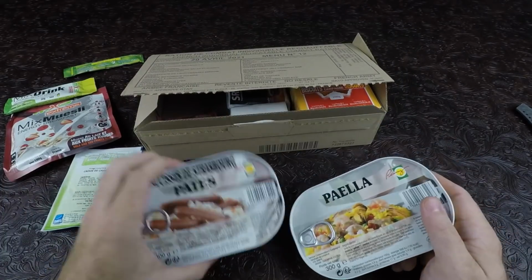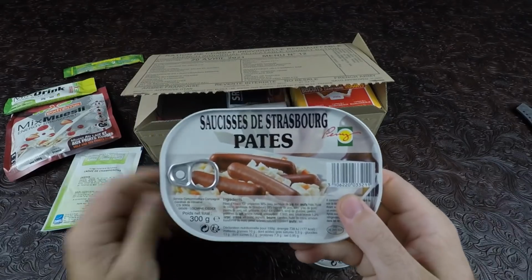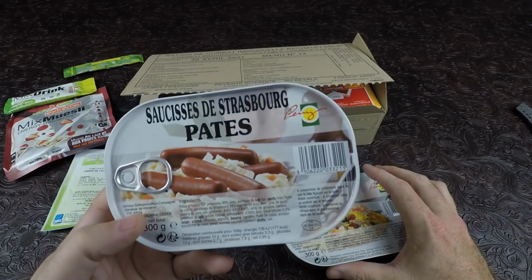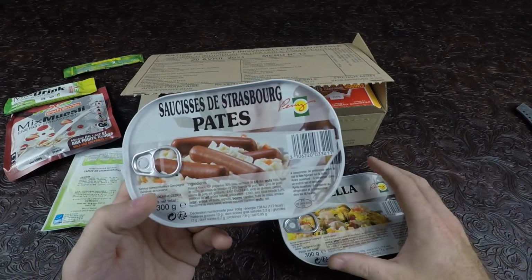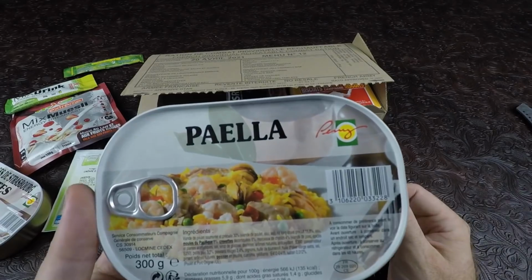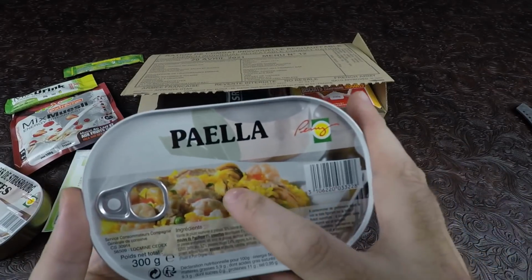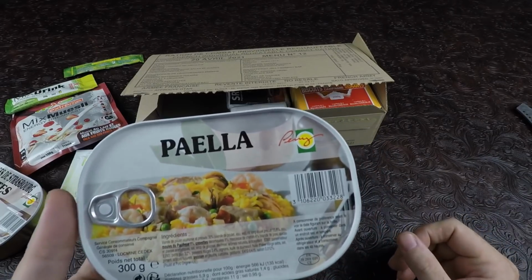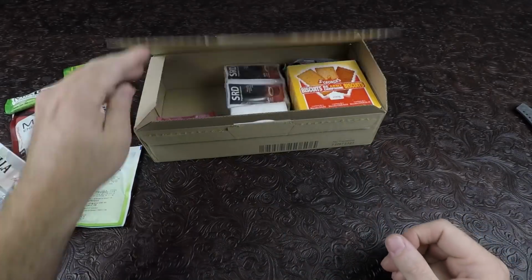That's this. So here's the sausages. Strasburg actually says it on there. Okay. And then, yeah, I don't know. It looks like possibly hot dogs in the picture. We just don't want to open it up. So here's the paella as the second one. So it has mussel, shrimp. It looks to have rice, peas, all kinds of stuff in it. That should be very interesting.